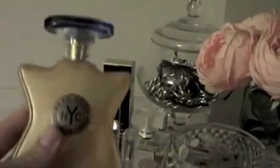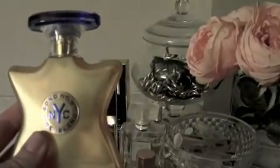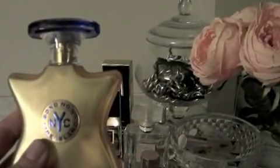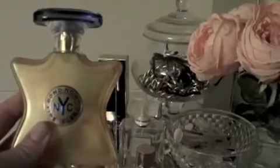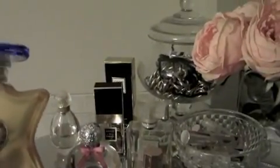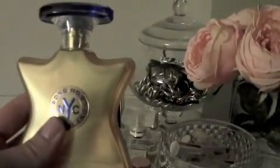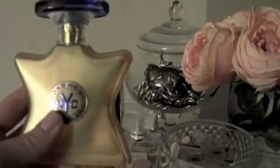And then the last one I have is a splurge. This is probably the most expensive perfume I own. This is the Bond No. 9 Fire Island, and I got this because I'm not a person that needs to switch up my perfume every season, but summertime I really like to go for something that's a little bit more sea salt, beach inspired. So I hadn't even smelt this when I decided to purchase it.